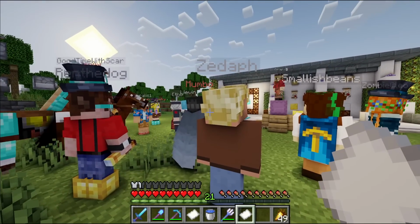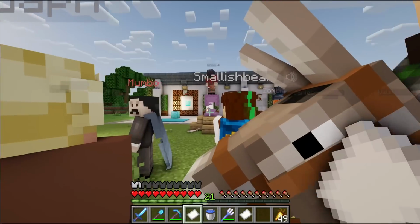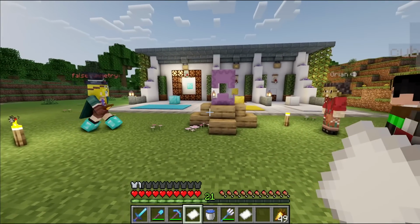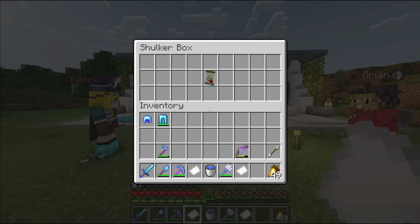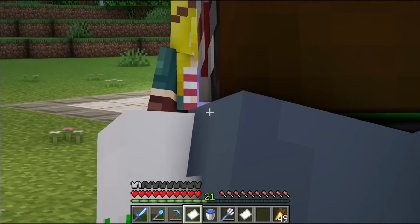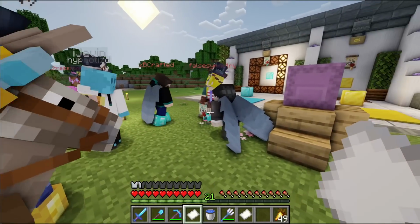I need to announce what False's prize is, because her prize is what's in this shulker box. Come along, False. You can open it up. What is it? She has won a Joker permit. She gets to choose what this permit is for. So cool looking. Wow, that's amazing. Once she's chosen, that's it.